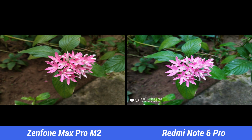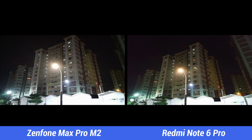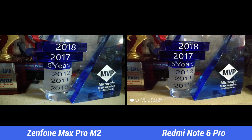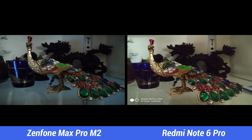Next, let's have a look at the low light captures. The Zenfone Max Pro M2 with the f1.8 aperture and the Redmi Note 6 Pro with f1.9 aperture produce decent low light captures. You could see noise levels are higher on the Zenfone Max Pro M2 when compared to the Redmi Note 6 Pro. When it comes to indoor shots, you could see the Max Pro M2 has brighter images and looks good, but again it comes with more noise. We would pick the Redmi Note 6 Pro here in terms of the overall imaging abilities.